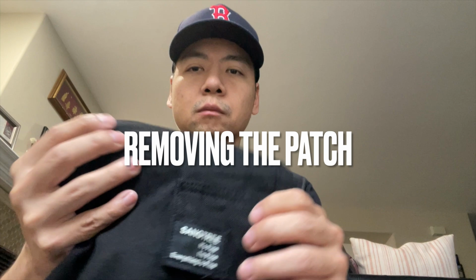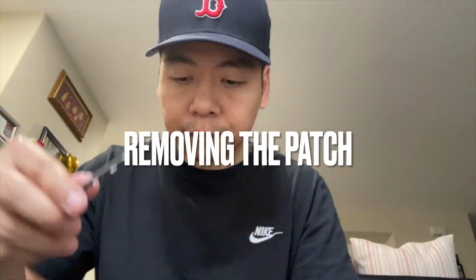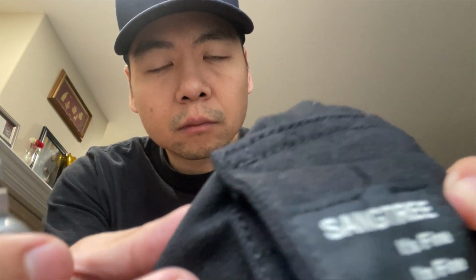Now onto the pants that I'll be reworking as well. As you can see, it has that ugly patch. So I'll be doing a similar process and cutting the stitching to remove the patch.